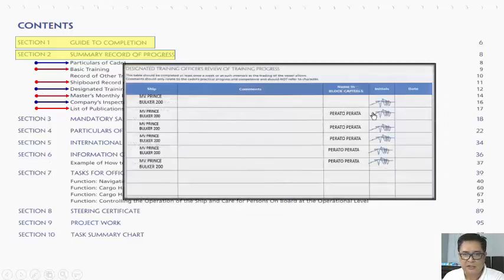So the next page is the designated training officer's page, meaning every week you have to present your training record book for inspection or signature to your designated training officer, because he will review your training and progress, and if he determines that you are already competent, then he will sign here. But the signature here doesn't mean that you are competent. Only the signature here means that he has inspected your training record book for that week. I repeat, the signature here doesn't mean that you are competent. It only means that it is evidence that your training record book was inspected by the designated training officer on board.